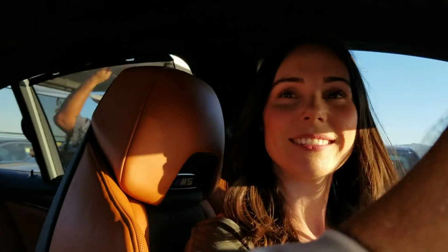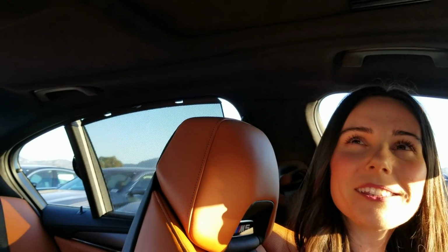And then we have no moonroof, do we? D9, because carbon. Oh, this one does. Wait, what am I saying? Sorry, guys. I was like, wait a second, Scott.